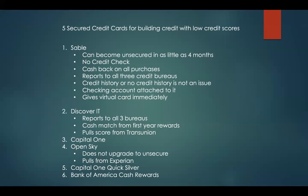So here are some popular ones. So Sable is my favorite. I absolutely love it. There's a Discover It card as well. Capital One, Open Sky, Capital One Quicksilver, and Bank of America. But something I do need you to understand when it comes to some of these major banks, even though you are starting with your own money, they can turn you down.